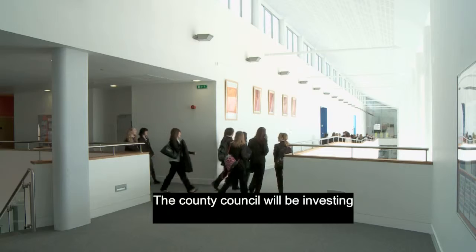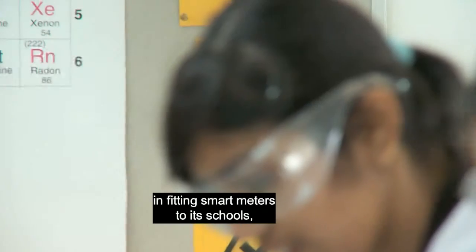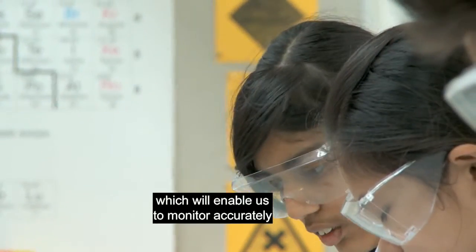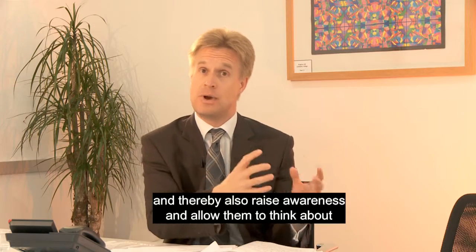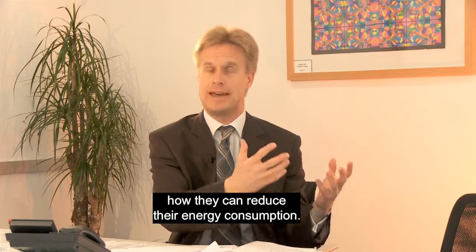The County Council will be investing £1 million over the next few months in fitting smart meters to its schools, which will enable us to monitor accurately the amount of energy they're using and thereby also raise awareness and allow them to think about how they can reduce their energy consumption.